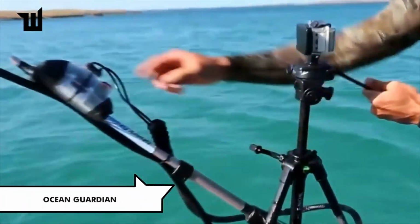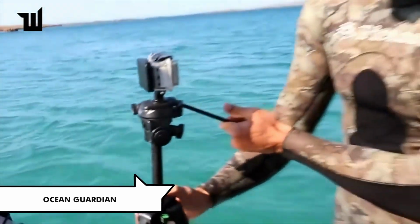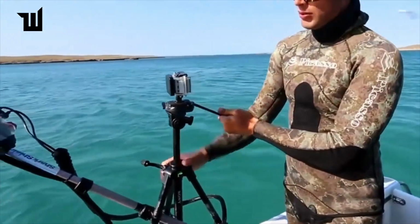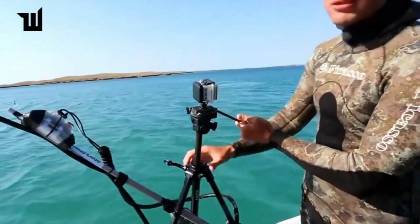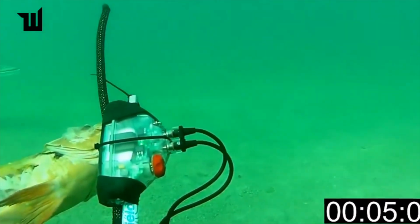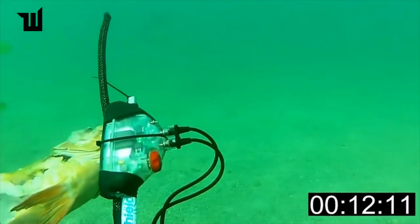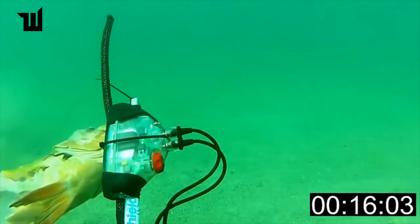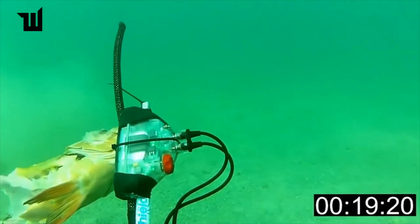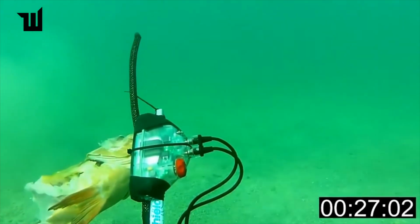Ocean Guardian Freedom 7 Shark Repellent. The Ocean Guardian Freedom 7 is a versatile shark repellent suitable for various water activities like kayaking and snorkeling. With a range of about 6 meters and a battery life of up to 6 hours, it offers reliable protection without bothering other fish. Priced at $414, it provides peace of mind for underwater adventurers in shark-populated waters.